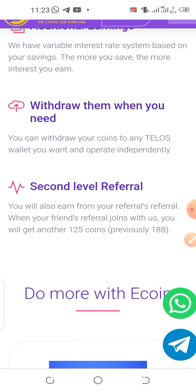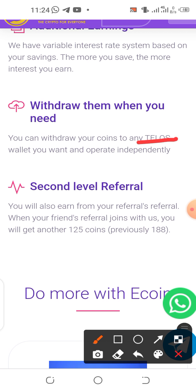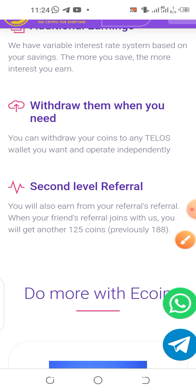Okay, withdraw them when you need. Like I said, withdrawal is instant. Once you join, you can withdraw your earnings. You can withdraw your coins to any Telos wallet you want and operate independently. So you can send your coin to any Telos wallet.